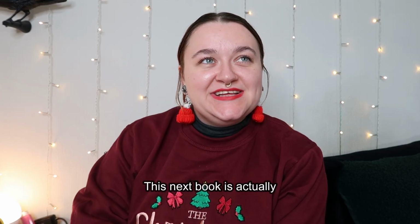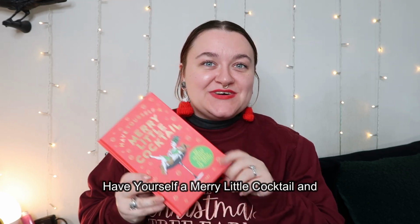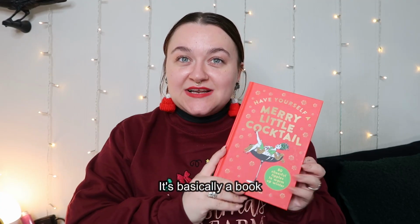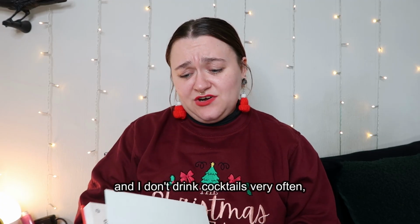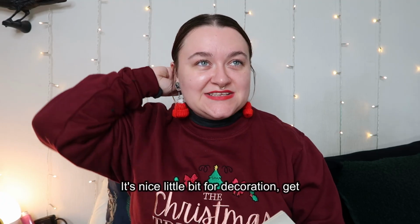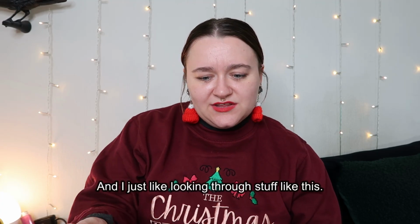This next book is actually a book I would like to read, but it's not a fictional book. It is Have Yourself a Merry Little Cocktail, and this is also from the Works like the first two were, and this is by Emma Stokes. It's basically a book with cocktails in it that are all Christmas themed. And whilst I don't drink alcohol that often and I don't drink cocktails very often, it's just something cute that you can pop in your kitchen. It's a nice little bit of decoration, gets you in the festive mood. And I just like looking through stuff like this.